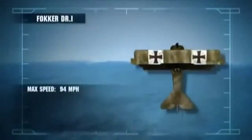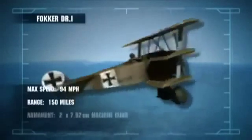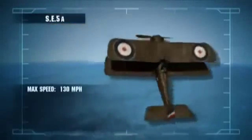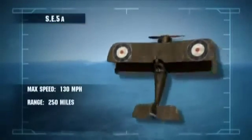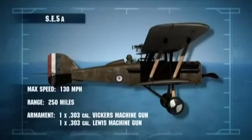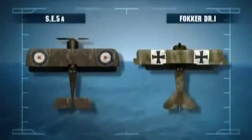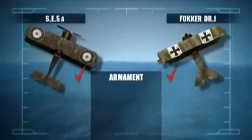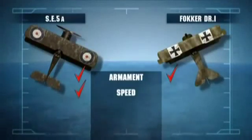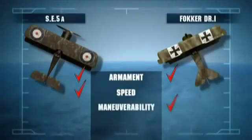Voss's Fokker triplane is a prototype aircraft, though slower than most fighters on the front. Its 3 wings give it astonishing maneuverability. McCudden and 56 Squadron's Scout Experimental 5A, or SE-5A, operational in May 1917, is easy to fly and an extremely stable gun platform. Both planes are heavily armed with 2 machine guns. The SE-5, with a top speed of 130 miles per hour, is faster than the Fokker, but the Fokker is more maneuverable.